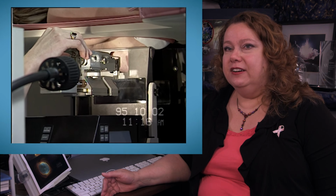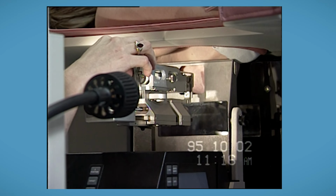While I was on the table actually pretending to get a stereotactic breast biopsy, I remember thinking to myself, God, I hope I never need this technology.